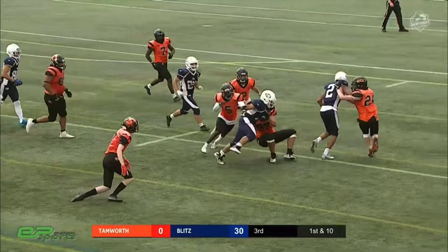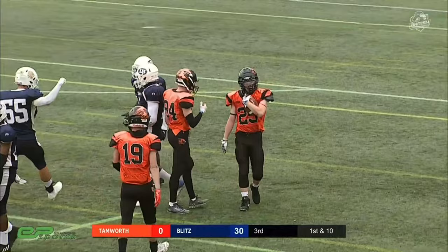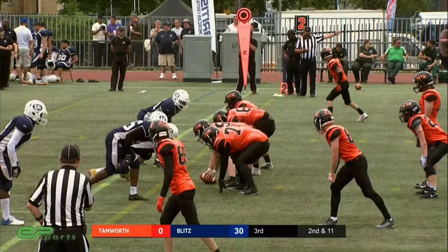Formation. He drops and he tries to swing it over and it's into the hands of his running back. But great pursuit once again. Kaye, yeah, he's just so fast, isn't he? Just sees it quickly. And you think, here's Tamworth with a little bit of space. But they close it down so quickly, these Blitz defenders.